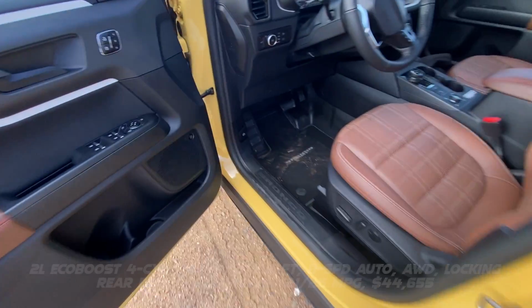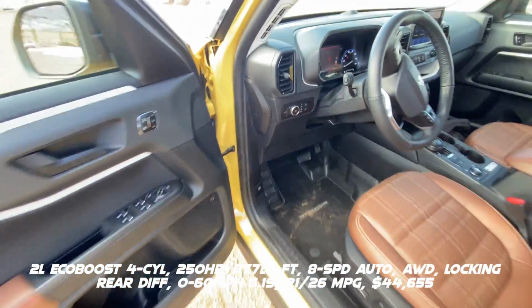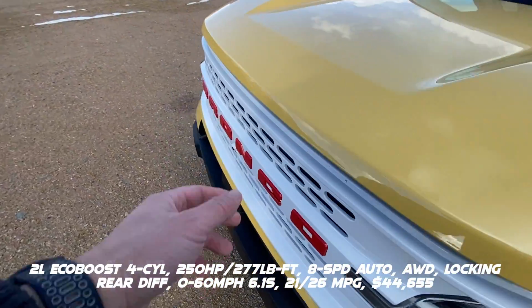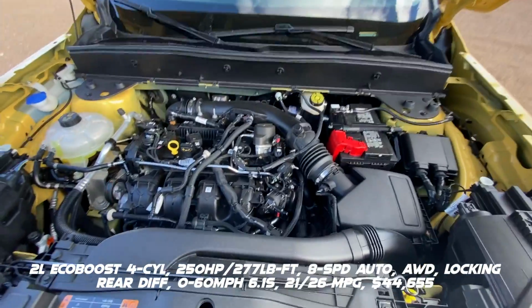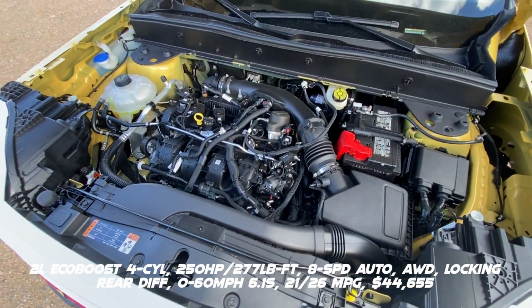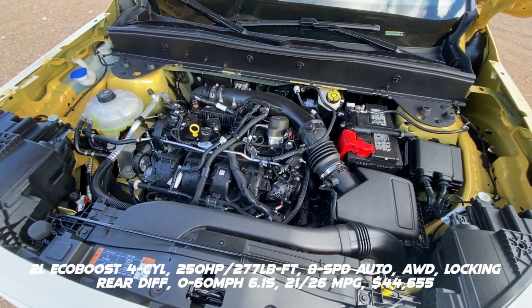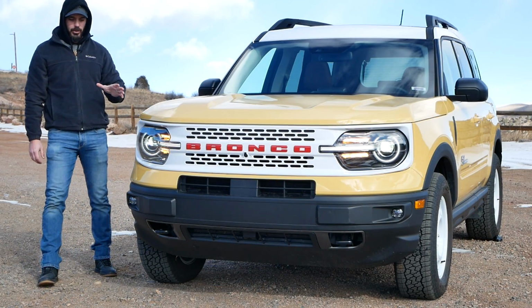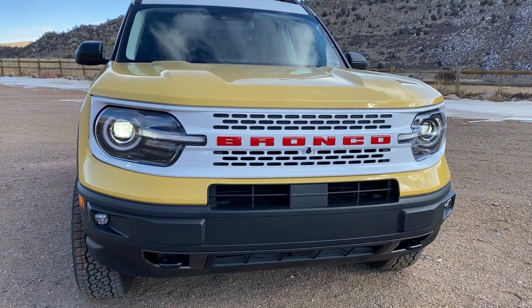Under the hood, we have a 2-liter EcoBoost 4-cylinder putting out 250 horsepower and 277 pound-feet of torque, connected to an 8-speed automatic all-wheel drive with a locking rear differential. 0 to 60 takes 6.1 seconds. Fuel economy comes in at 21 city, 26 highway, and the price for this is $44,655. Starting with the front end design of the 2023 Ford Bronco Sport Heritage Edition in Yellowstone yellow.